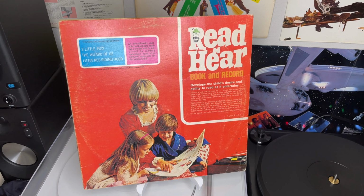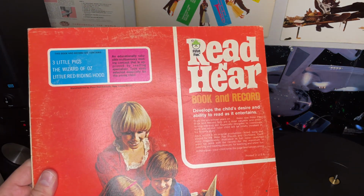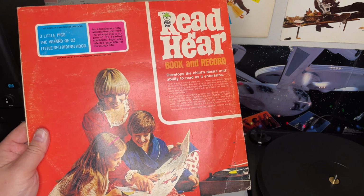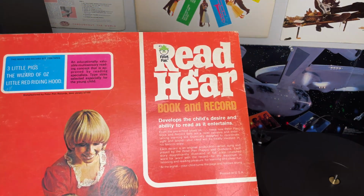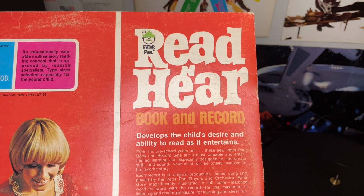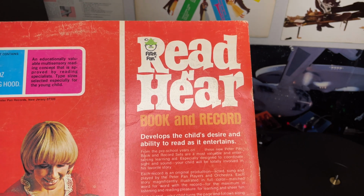So, what do we have in front of us? This is from our recent haul. This is a 12-inch Peter Pan record, a Read and Hear book and record. I've seen some of these online before, but I've never come across one in public. It is very 70s. I haven't gone out and dated this exactly, but it's interesting. It develops the child's desire and ability to read as it entertains, so it's kind of an educational thing.